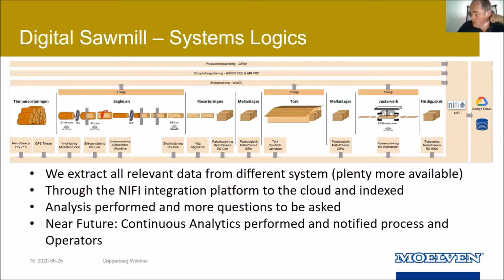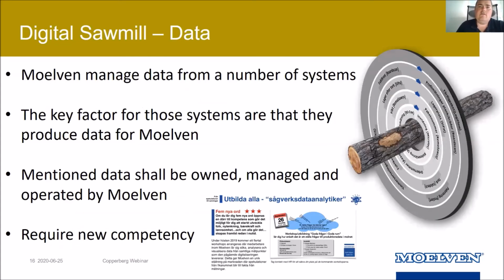And today we actually have this data flowing. It's been a breakthrough since I presented it this last time. So now we actually have continuous indexed data flowing to the cloud. So now we can make continuous analysis for, like, the previous shift or see live trends. So that's really nice.